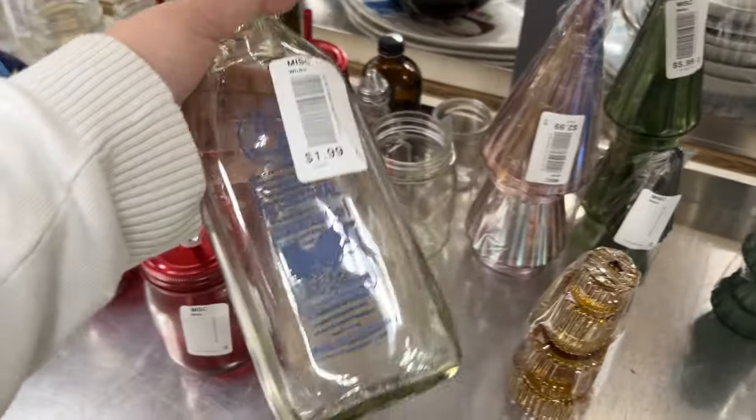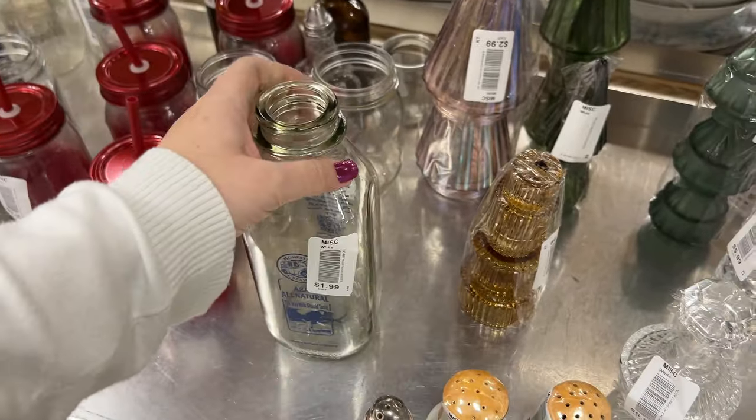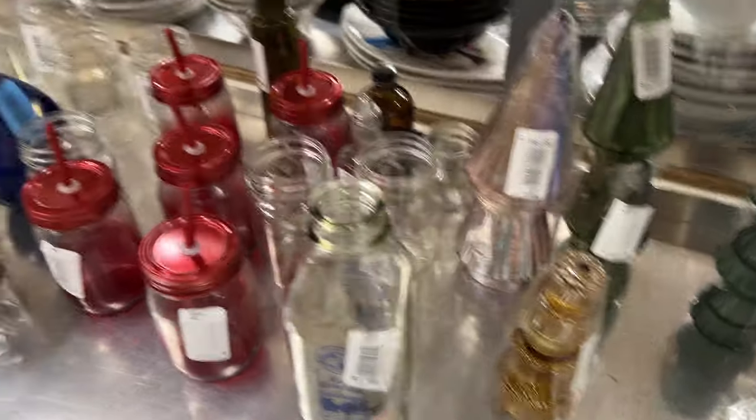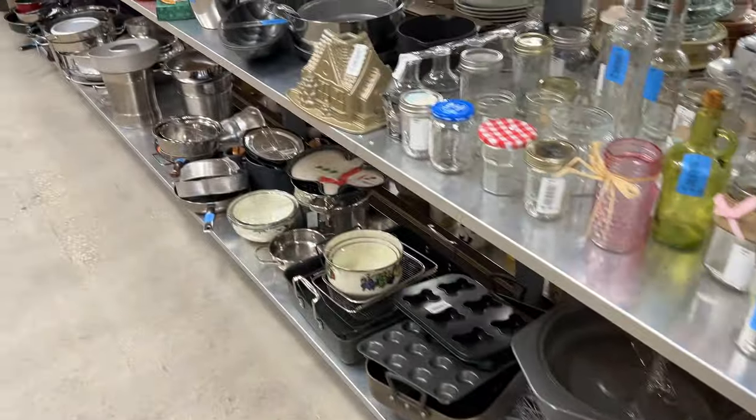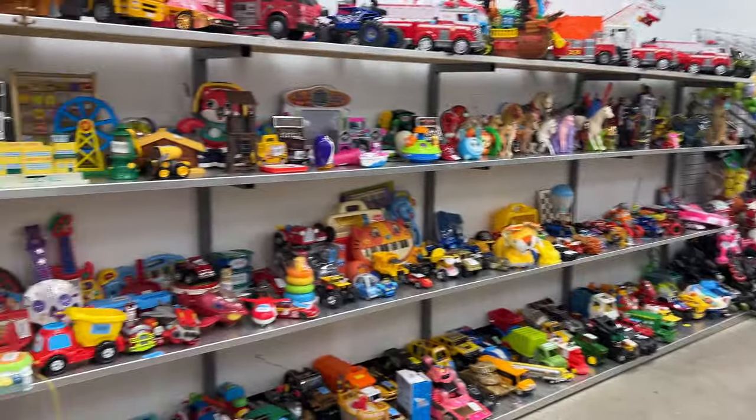By the way, look at this milk bottle. I've done good with milk bottles. It's newer. Not that, you know, I just like the old ones. Holy cow, sorry, look at all those toys.